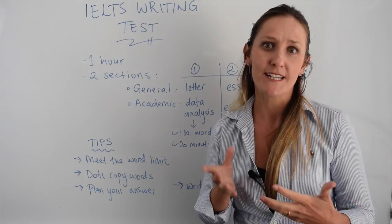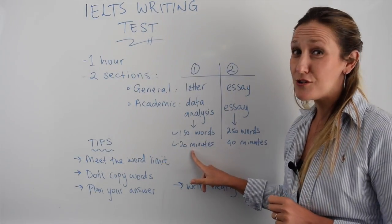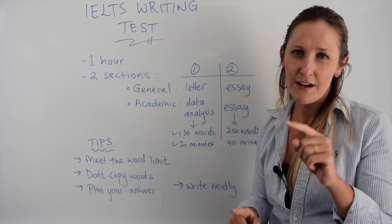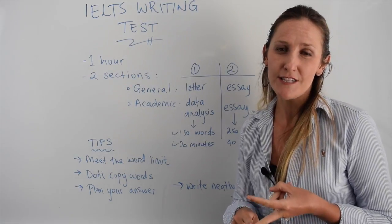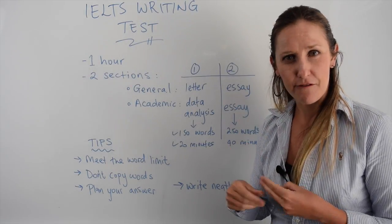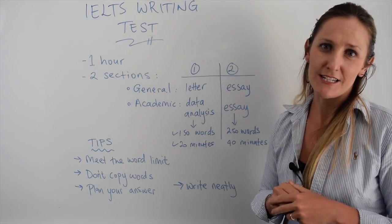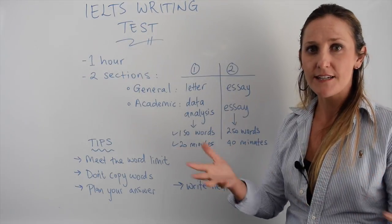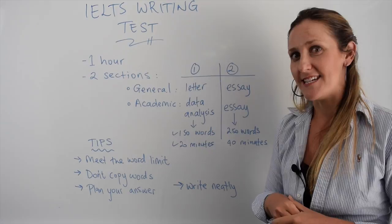So my recommendation is, in task 1, if you have 20 minutes, you should spend a minimum of 5 minutes thinking about your answer, thinking about the words, the topic vocabulary you're going to use, and planning the order of the information. For task 2, you absolutely need to spend at least 10 minutes brainstorming your ideas, putting them into a nice structure, and then your writing will be easy.